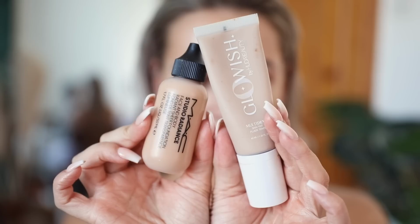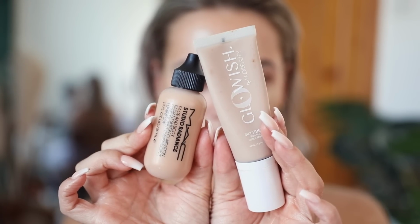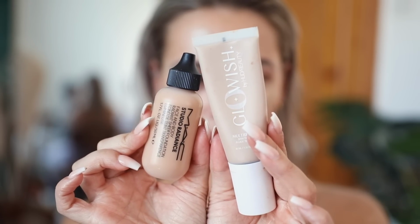For my foundation, I'm actually going to mix two together. This is the MAC Studio Radiance Face and Body Foundation in the shade C5 and the Glowish Multi-Dew Fluid Skin Tint in the shade 4 Light to Medium. These are two absolutely beautiful bases. On their own, they're stunning. They're both like a light coverage but buildable. The MAC Face and Body is more yellow and the Glowish is a little bit more pink, and I'm slightly more neutral at the moment, so mixing these two shades together is pretty perfect for me.